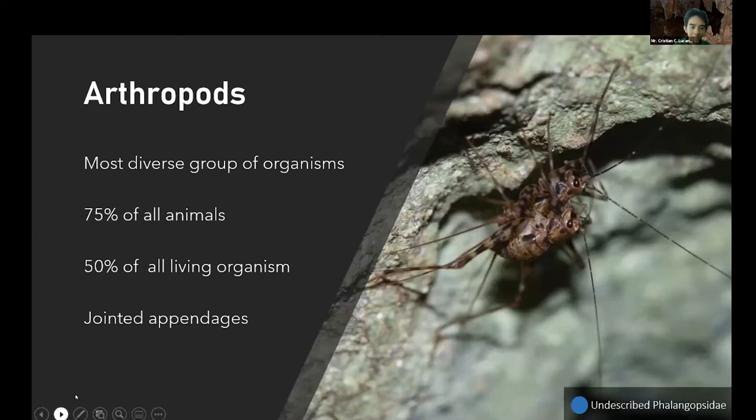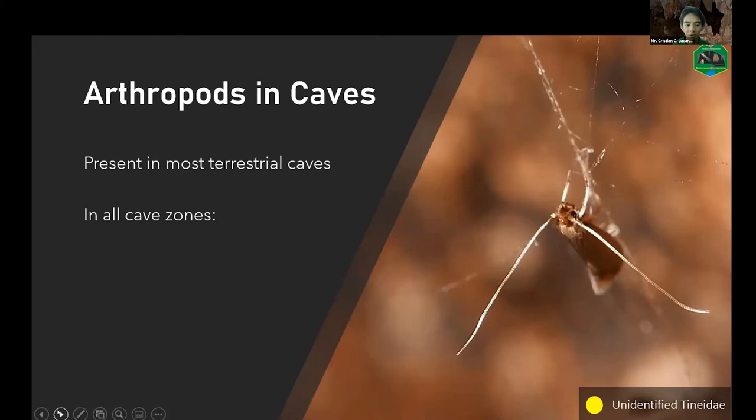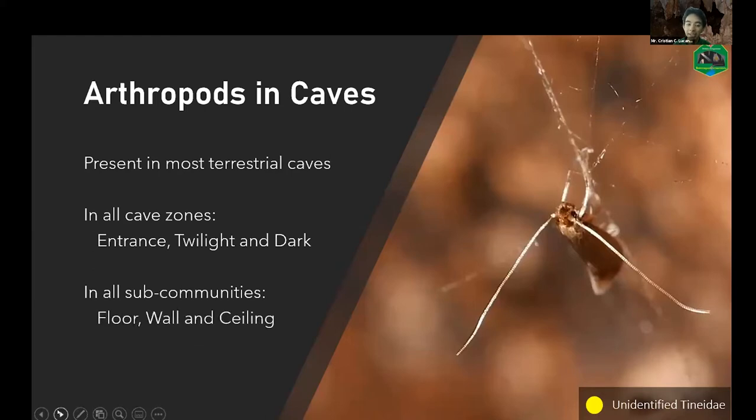In caves, arthropods are actually present in most terrestrial caves, even in some caves that look dead or barren, you will still be able to see at least a few individuals or a few representatives of arthropods. They are present in all cave zones. As discussed by Dr. Leith a while ago, these are the entrance, the twilight, and the dark. And they are also present in all sub-communities within the cave. They can be found in the floor community, the wall, and the ceiling.